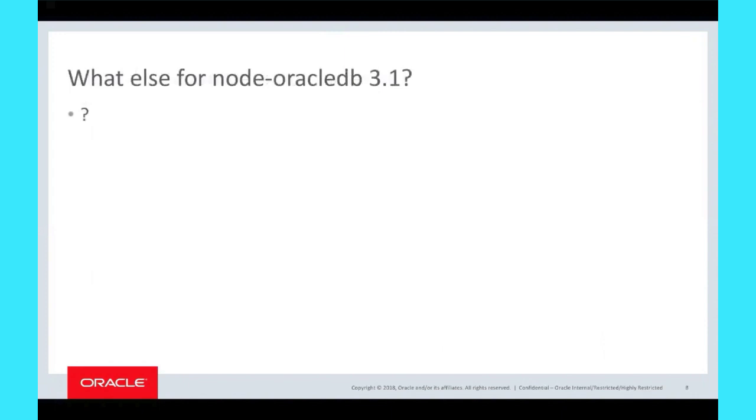Really, we haven't started work on other features yet. We are thinking it'd be nice to have that object binding support there, but I'm really not sure that we can guarantee it. That's actually a relatively big project, particularly for testing, because there's a lot of combinations there of binding in, binding out, types, PL/SQL types, load testing, etc.